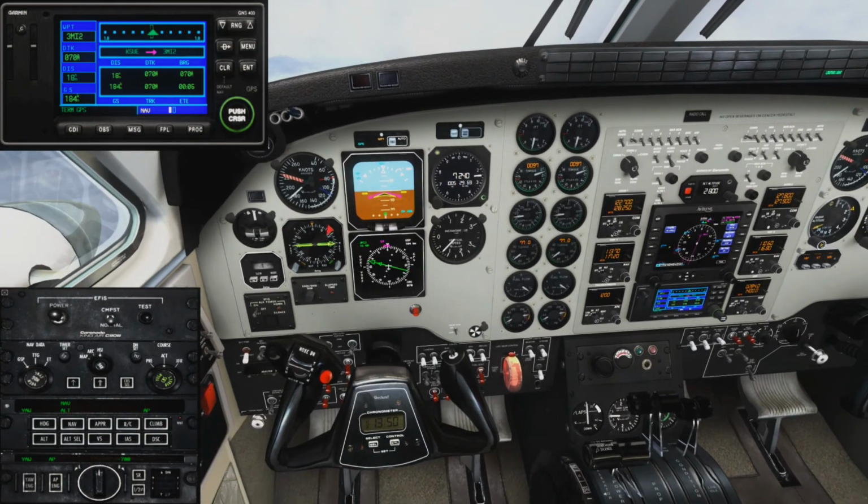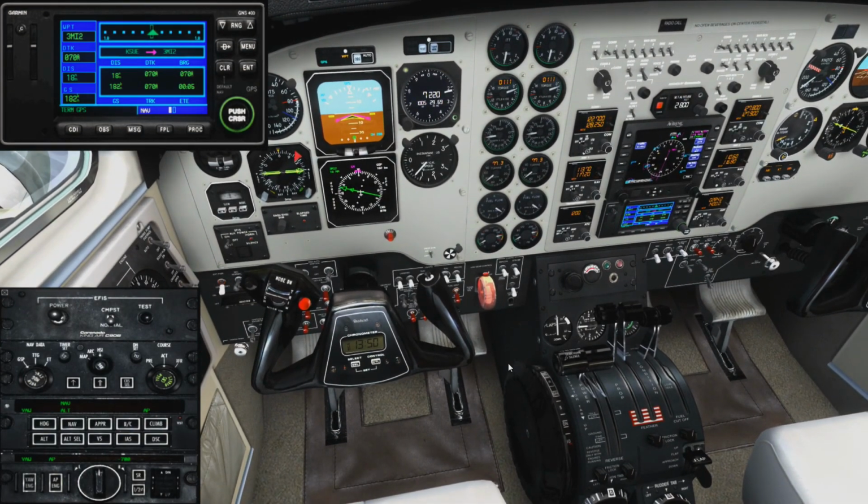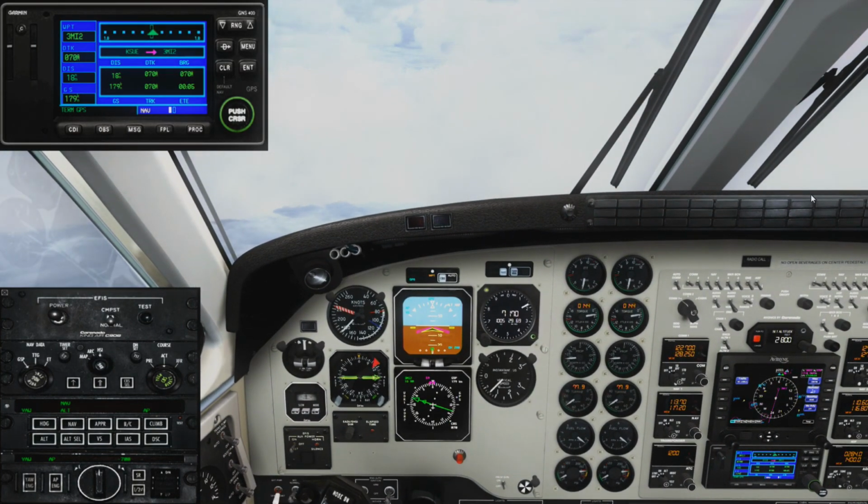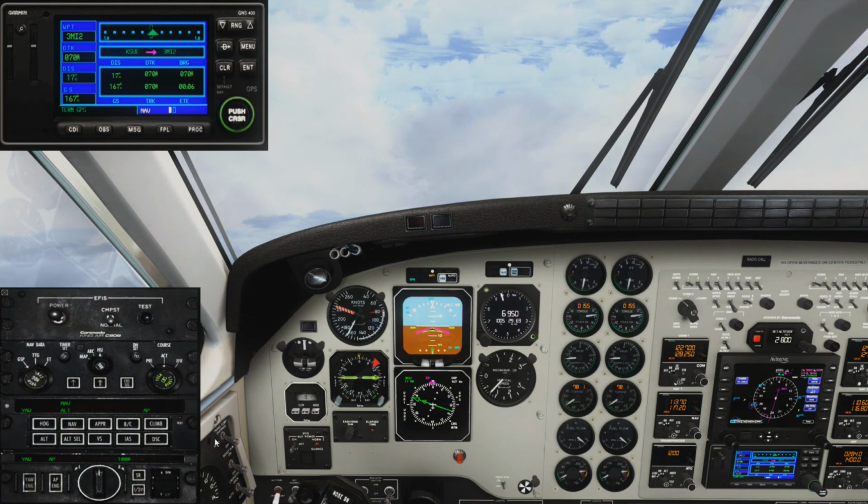I didn't even think about it, to be quite honest, but I did not lean the mixture at all, nor did I turn on the props. But it was such a short flight. We're up at 7,500 just for a minute or two, so we'll use a little more fuel than we wanted. But it should still be a good paying flight, and we got people coming back to us on the way back as well. Next episode.